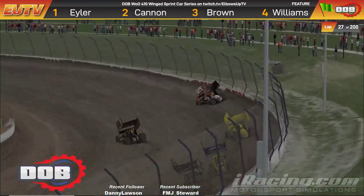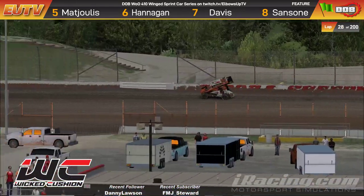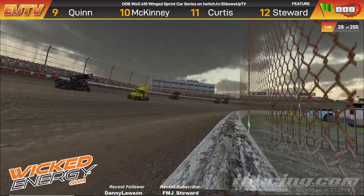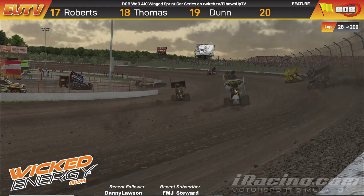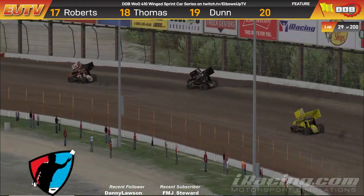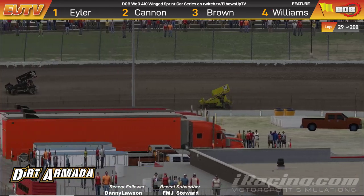Here we go, Braden Eiler. Blake Cannon now making that pass for second. Brown back to the inside, unable to make anything happen. Ernie Williams getting awful racy in this thing as well. A little bit of contact there with the 10 car. You can see Brown trying to get back around him as the caution flag flies. We heard a little bit of action there.